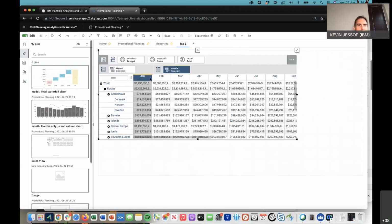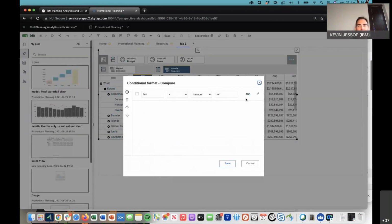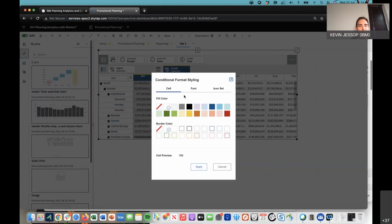If you right-click on the heading itself, we can sort ascending, descending. We can create top and bottom filters. That's how I got the top 10 selling products per region. And we can do things like conditional formatting as well. If I click on the edit button here, I can change the background color of the cell, the border color, the font color or font style, or we can put some shapes in there to indicate if it's good, average, or bad.